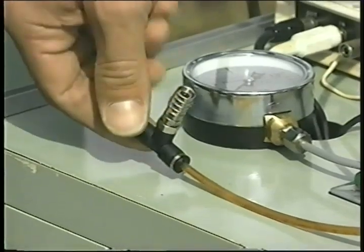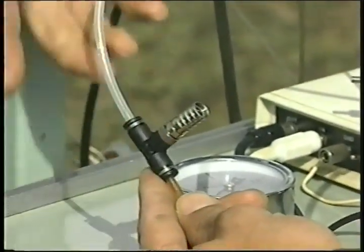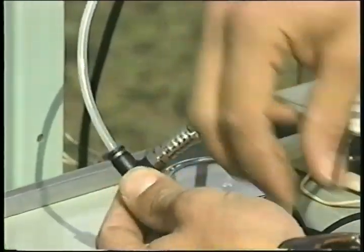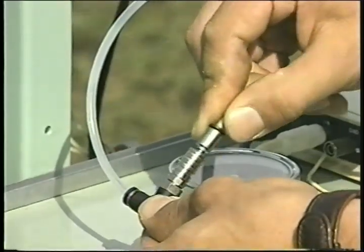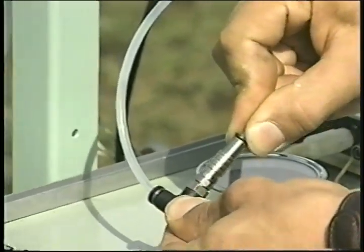This is the pressure line to the oil tank passing through the T-fitting, also using a quick release connection so that you can connect a pressure gauge. This is for starting purposes so that you can monitor the engine.